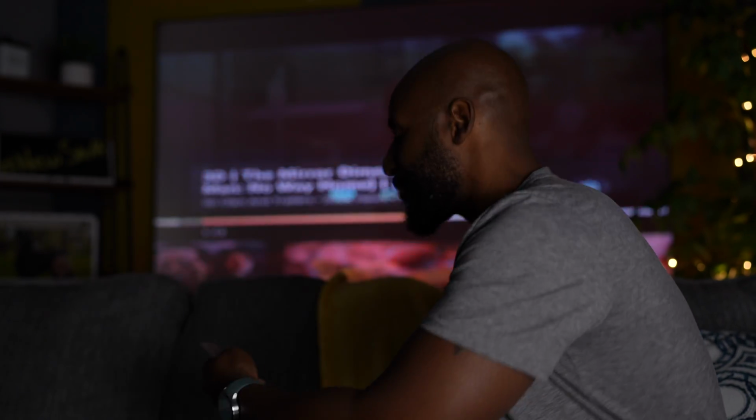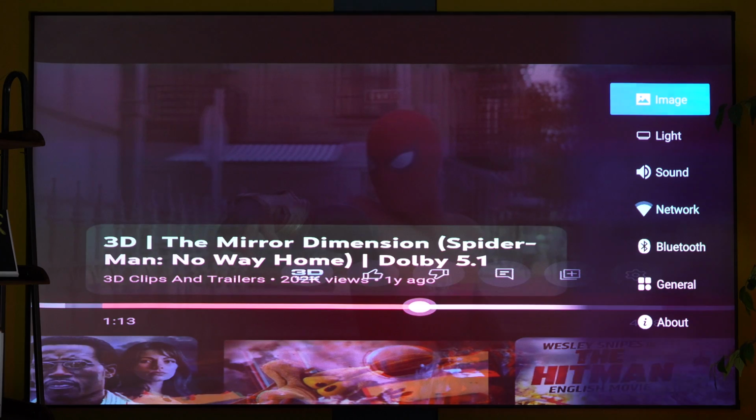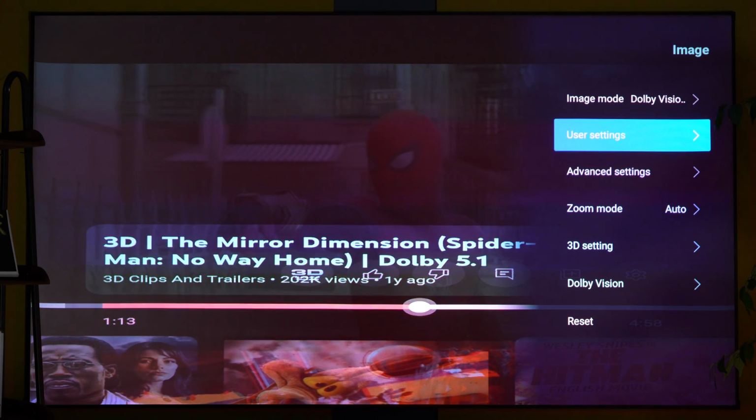I didn't know this until I got this projector, because I don't really do 3D like that, but now I'm about to, because check this out. I got to show you in some of the settings. So first of all, when you put on your 3D content, it's going to be set up in a couple of different ways. And I didn't know this.